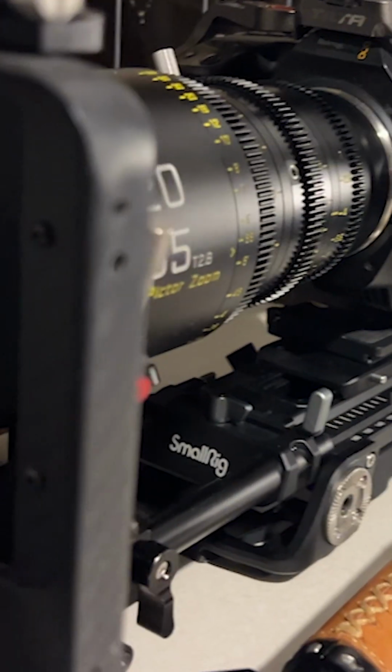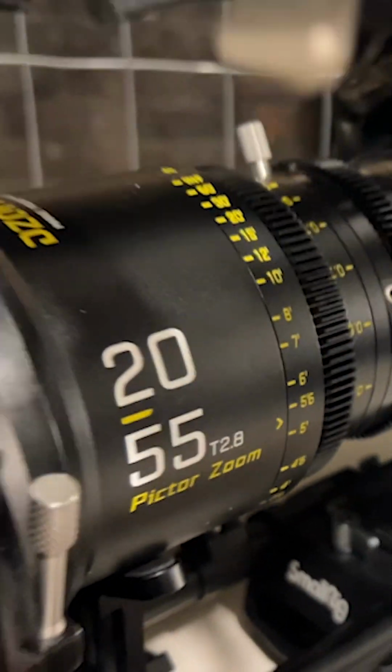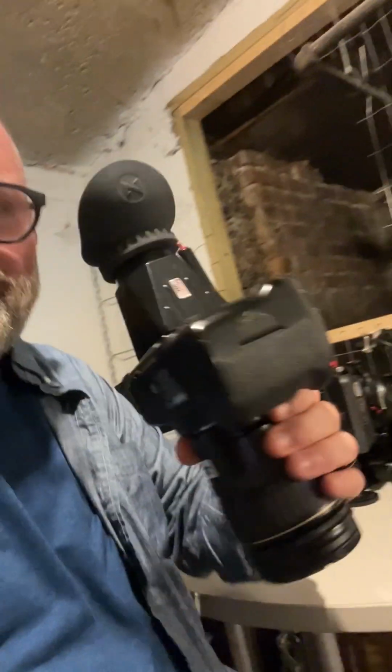And then not too long ago, I got the Pictor Zoom, which is the 20-55, which I love. But in the process, because it was so heavy, I ended up building it out like a big camera. There are a lot of times that I really do miss just running around with a little camera and not a bunch of crap, and I didn't have to put it on my shoulder. I could really disappear if I'm shooting documentary work on streets and things like that.